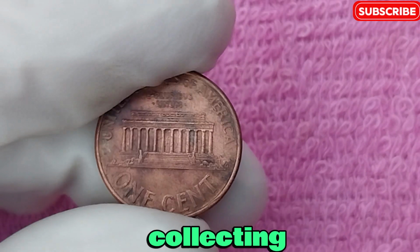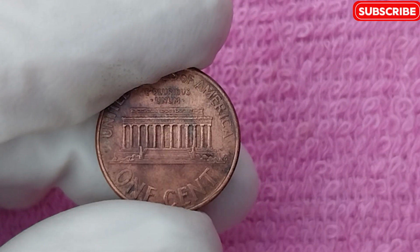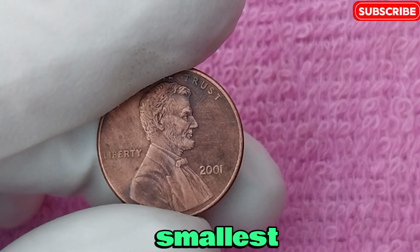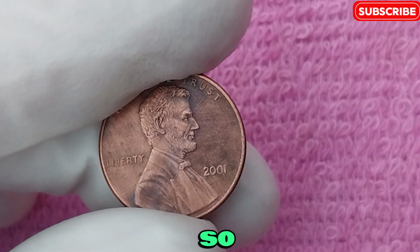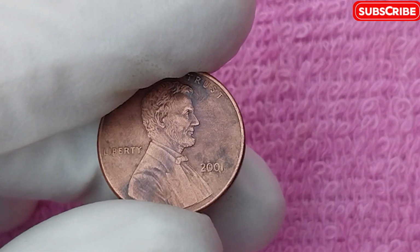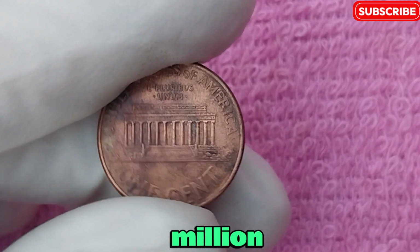That's what makes coin collecting so exciting. It's a treasure hunt. It's history in your hands. And it's proof that even the smallest things can hold incredible value. So the next time you see a 2001 penny, don't toss it aside. Look closer. You just might be holding the next $1 million coin.